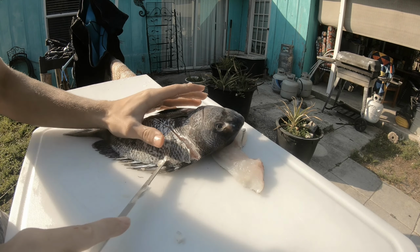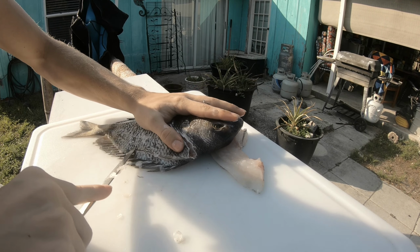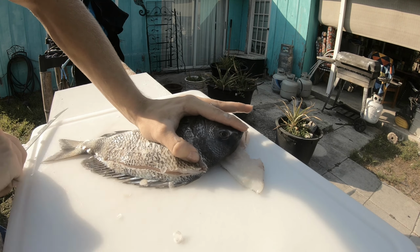Next I'm using that cut, kind of curving it with my knife to find the backbone, and I'm just running down the backbone, keep poking it with the tip of my knife. When you get far enough down, just go over top the backbone, take off all the tail meat.